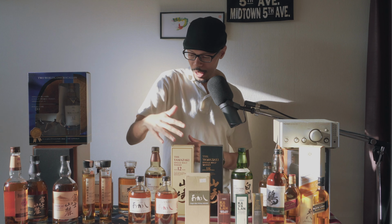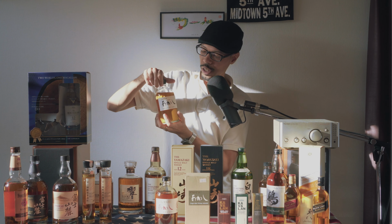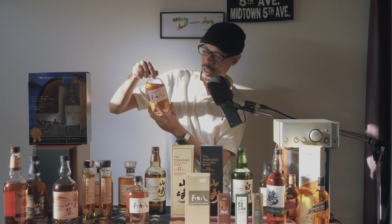We'll start in the front here and then go to the back. This is the White Oak Akashi. This one is very cheap. I don't think I paid more than $10 for this. This is 40% ABV. And an accompanying one, this is Akashi Red. This is also 40% ABV, and I think I also paid no more than $10 for this.